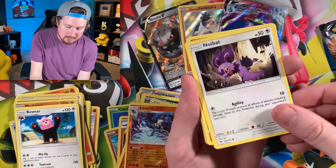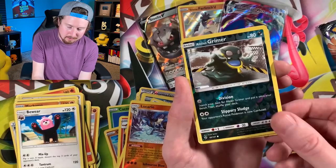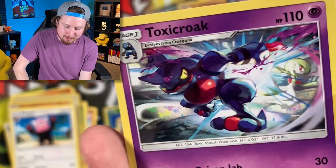Esper, Energy, Super Scoop Up, Swiper, Rotom Dex, we got Galarian, Alolan Grimer, and a Toxicroak for the rare.